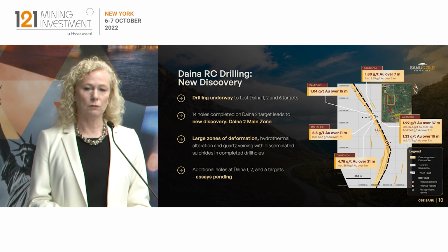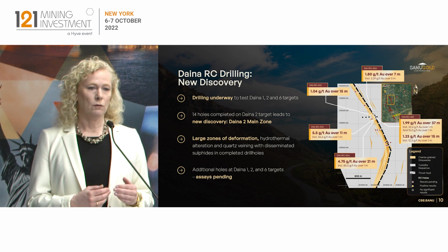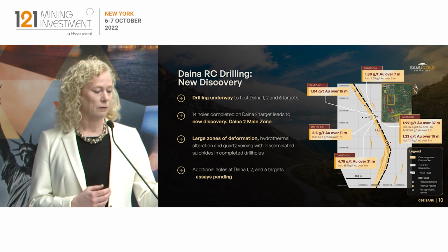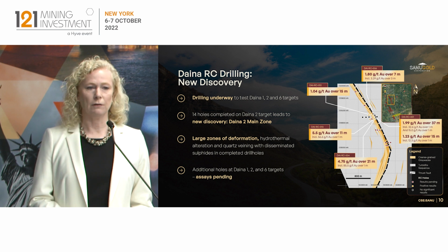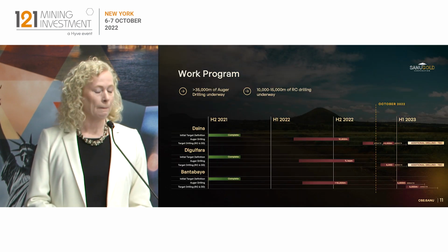We have additional holes still to be released from the Daina 2 main zone, and we have holes from about 1 kilometer north on that trend and 1 kilometer south. So stay tuned for more results from that property.